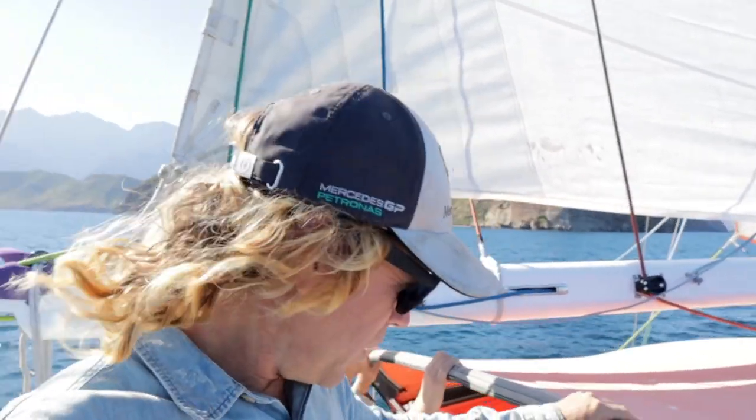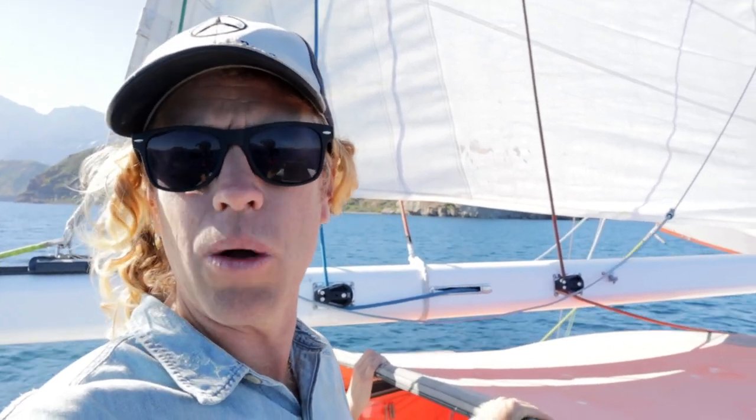And today is a pretty short sail, I guess. We haven't really decided where to head yet, but about 10 or 12 miles, I guess. So yeah, we're doing around 7.8 to 8 knots. Not a bad start at all.